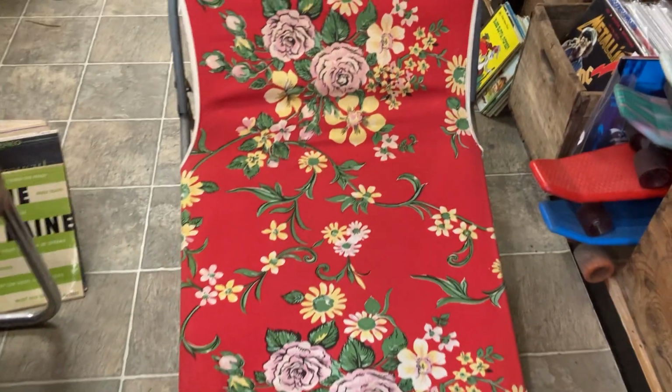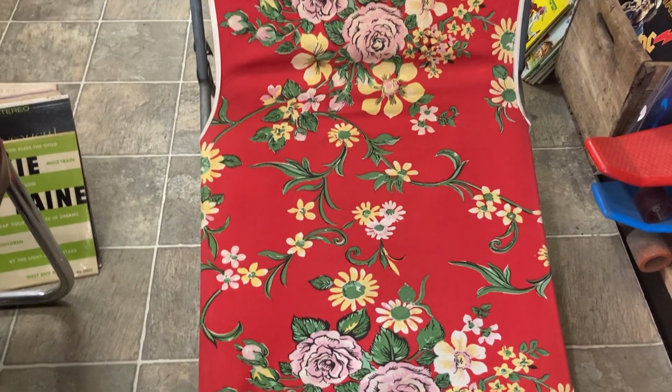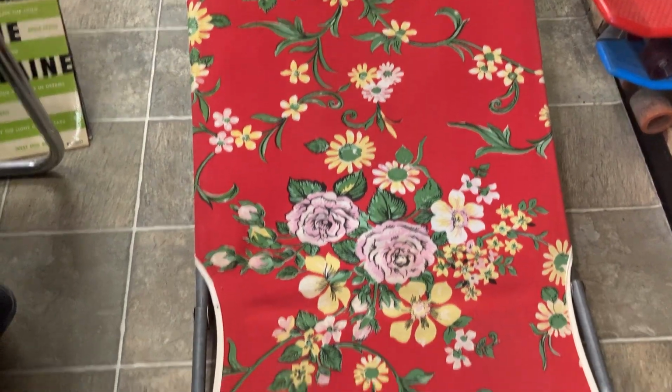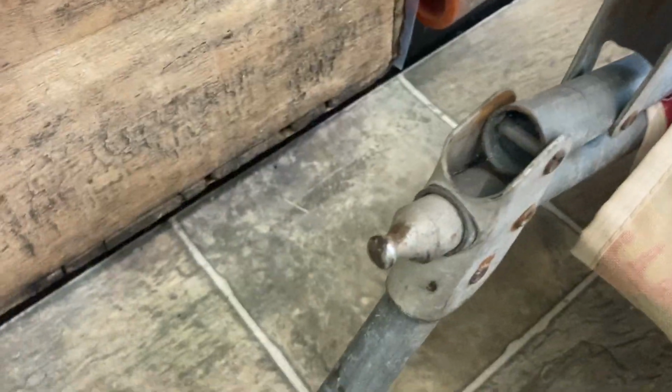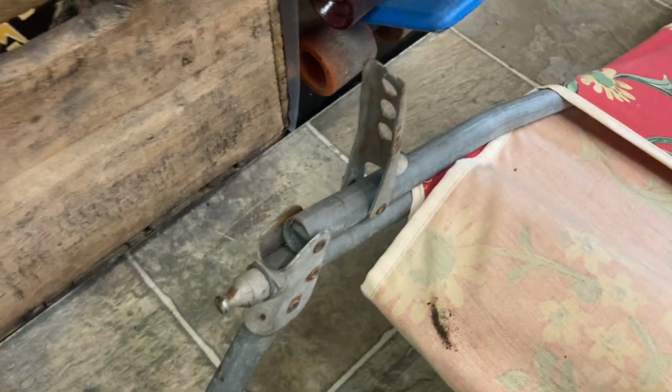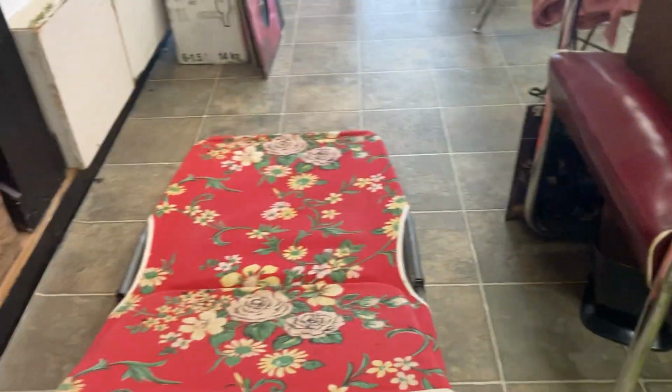It doesn't have a lot of sun fading to the material, considering that it is vintage 1960s. And it does have these really great adjustment sort of pins. Oh, my finger's right over top of the camera. There you go, Jay. These pins right there, which this would slot into. I can show you that. There you go.